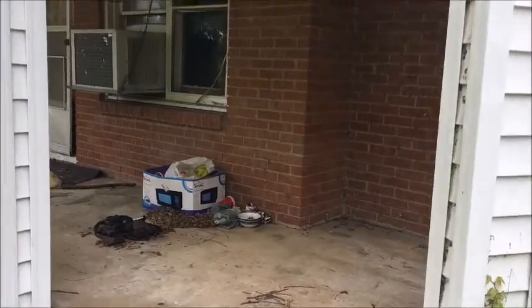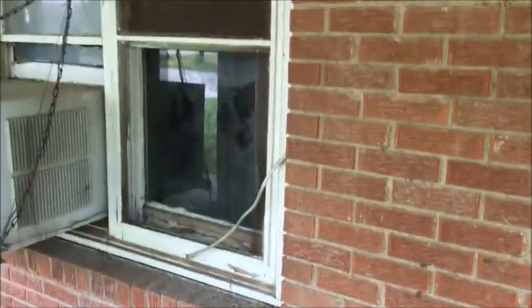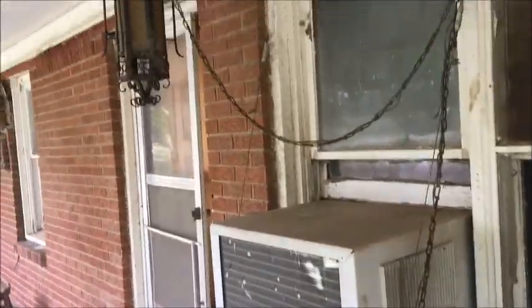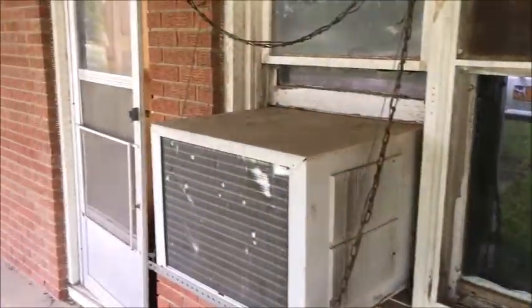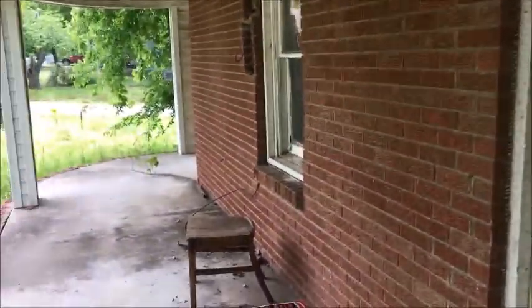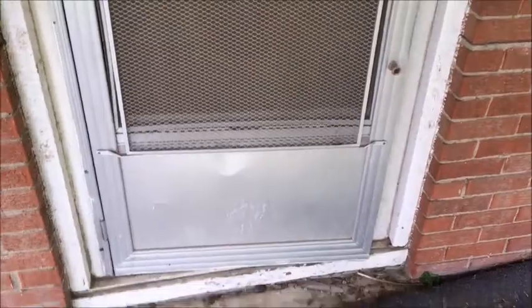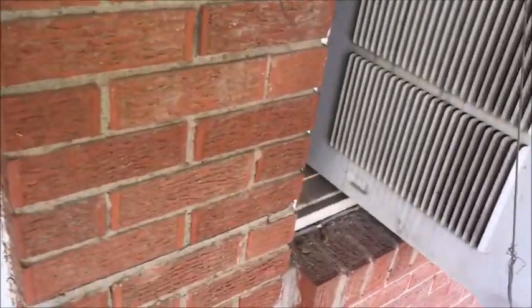Okay, I am back at the front of the house. All right. You see a window unit. That would be something that I would want to invest in, is central heat and air. Here's the door. Don't know if that gives you any information or not. See the overall condition of things. It's locked.